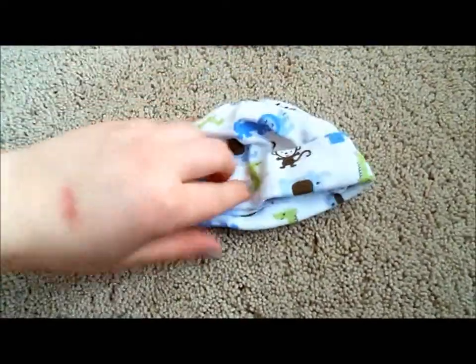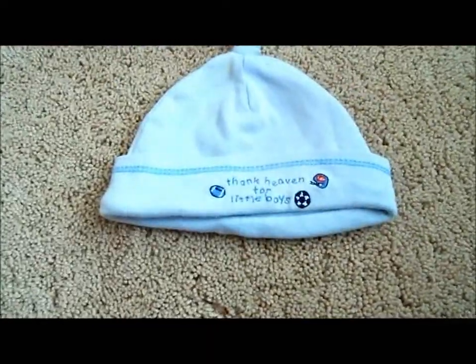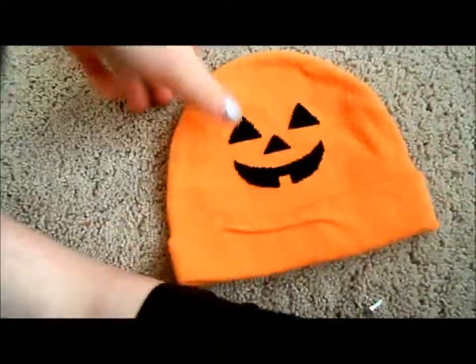He will also be coming home with quite a few hats. So we have this little hat. This one. This one. These have all been washed, just to let you guys know. This one. This one. This one, this one, this one, and this one.